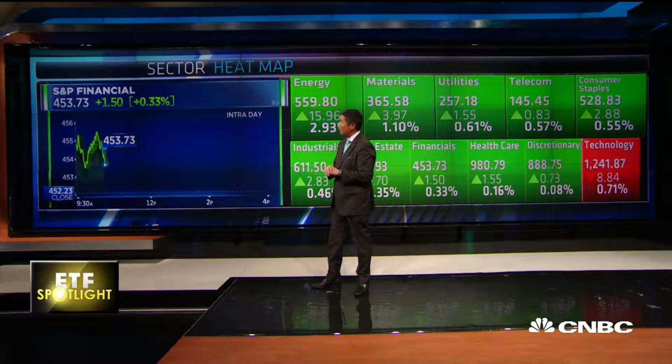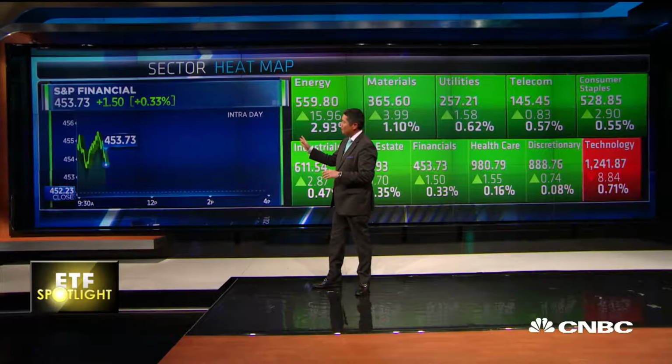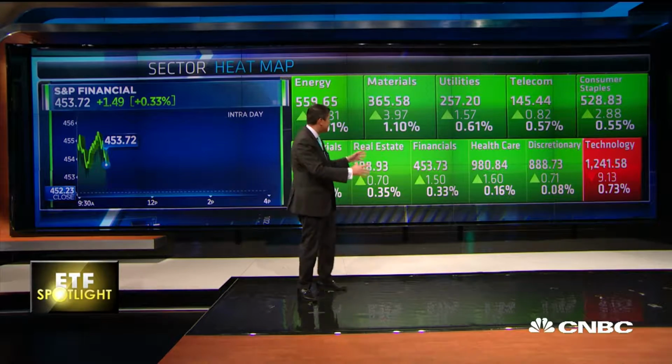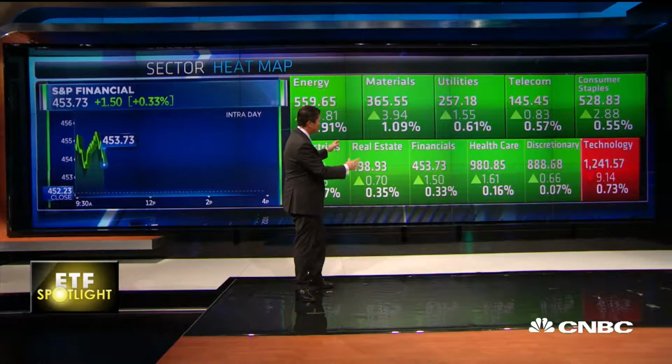As you can see here with the S&P 500 financials so far today, we're up about 1/3%. So just about in line with the overall market. And we have been hovering somewhat in a range so far. As you take a look at the overall sector picture, we do see that financials are maybe just in line with some of the laggards here.